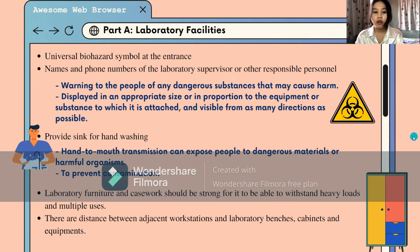The universal biohazard symbol, names and phone numbers of the laboratory supervisor or other responsible personnel are displayed at the entrance of the Proteomics laboratory. It should also be displayed in the appropriate size and visible from as many directions as possible. A sink for hand washing is also provided.